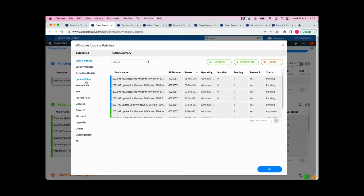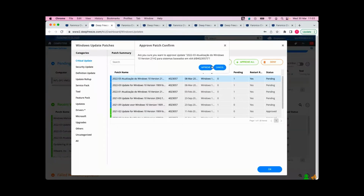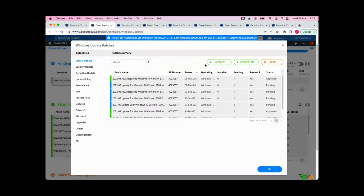And you can then use the Windows Updates page to approve. So here I can see for each category of update, I can have a look at an update and I can approve if I like, or I can just approve all, or I can deny. So I've approved that update.